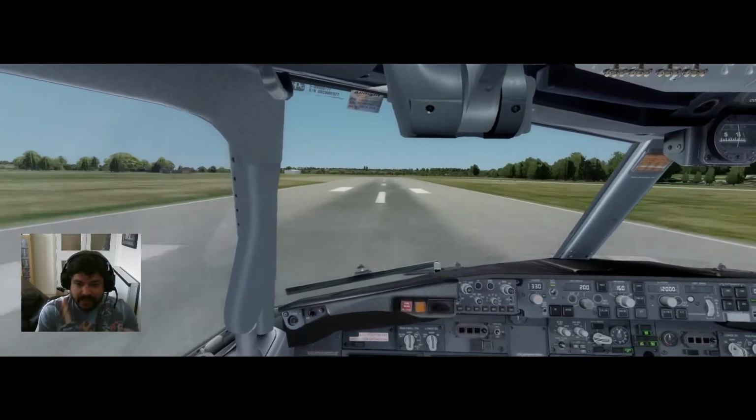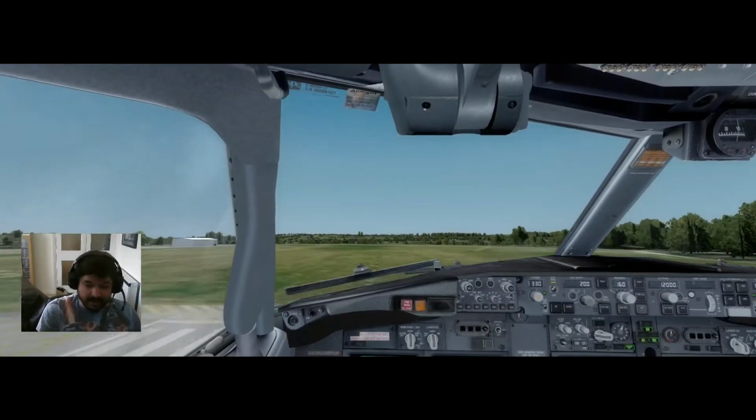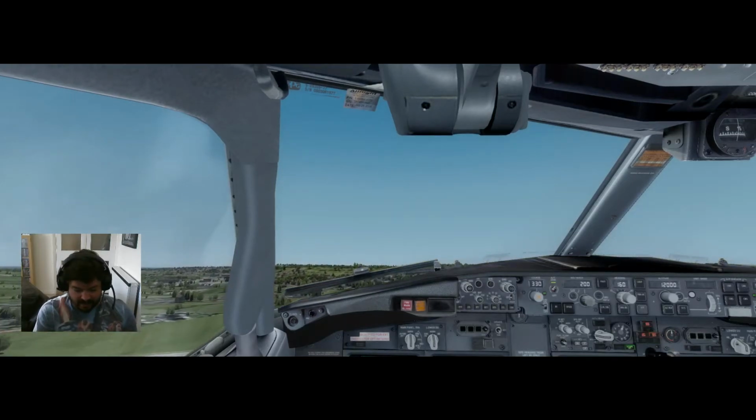He hadn't said rotate. Mate, I'm going. I didn't hear a rotate. Did anybody hear a rotate then? Positive rate of climb. We are in the air.